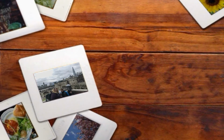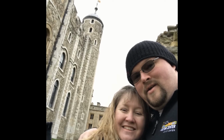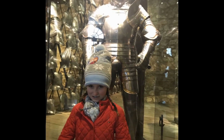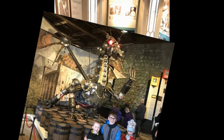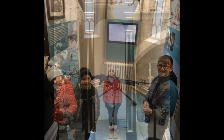We did go and see the Queen's jewels. They had some neat exhibits with the armory. It's crazy how many suits of armor and weaponry and everything were in there. Even the horse's armor was in there. I mean, it was really, really neat. That was cool. They made a dragon out of all the armor. There was some modern weaponry in there as well.